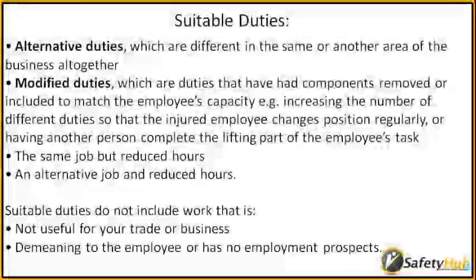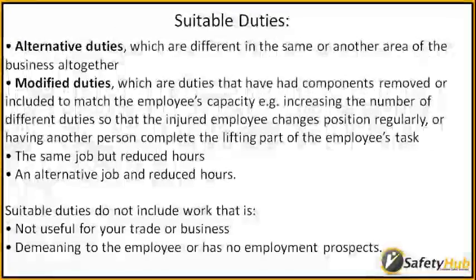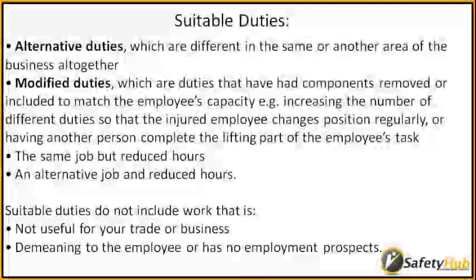If the injury is minor, this may mean suitable duties for the short term. What are suitable duties? Suitable duties are provided on the understanding that they are not permanent and that the employee will return to their full duties. Other terms you may have used include reduced, transitional and light duties. Here are some examples of suitable duties. But it's important to note that the suitable duties do not include work that is not useful to your trade or your business and is demeaning to the employee. That is not what we mean by suitable duties.